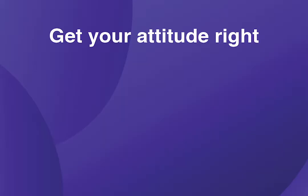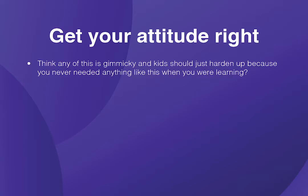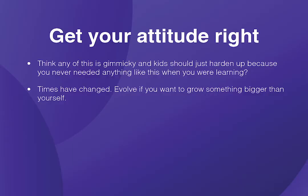Okay, number 9, final one, is that we need to get our attitude right and keep up with the times. You might be thinking some of the things we've just gone through are a little bit gimmicky or just exhausting to implement, or, shouldn't kids just harden up? You might be thinking, I didn't need any of this sort of stuff to keep me engaged and wanting to show up to lessons and practice hard. Times have changed, and you actually have to keep up, and you have to pivot.